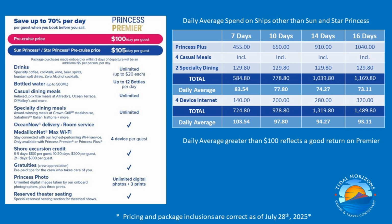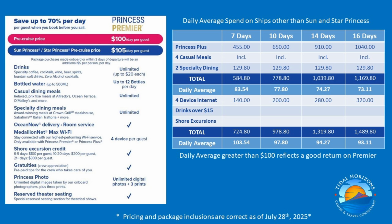What I haven't calculated here is the extras that Premier comes with. The $20 limit on drinks instead of $15 that Plus has, or the Premier seats in the theater, or the photos, or even the shore excursions. This just shows the absolute basics of what most people will spend. So let's revise this screen a little bit and customize the bottom section for me.